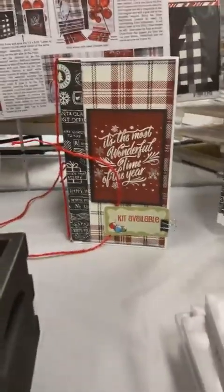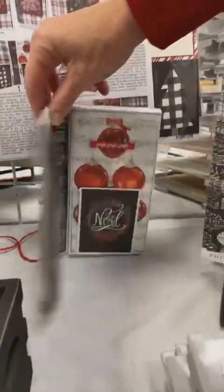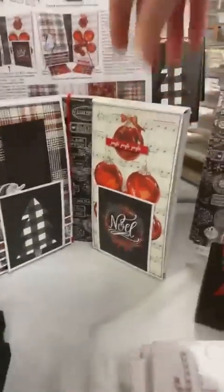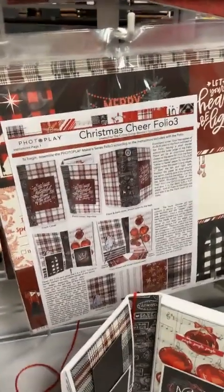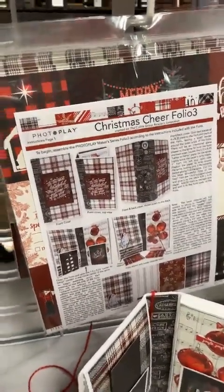So Dawn, do you want to show us some highlights? And then we've got a Christmas album to show. Oh, wait a minute. First, we better let everybody know about our change for tomorrow. We're supposed to have Katie here doing the Christmas Cheer Folio 3 book, and Katie is not able to come in tomorrow, so we postponed it till next Thursday. If you were planning to see Katie tomorrow morning, I'm really sorry, but she'll be in next Thursday. And if you didn't get the kit, you've got a little extra time to pick it up. You still got another week.